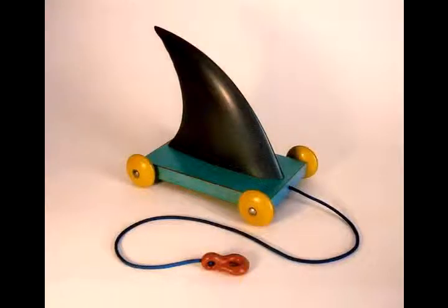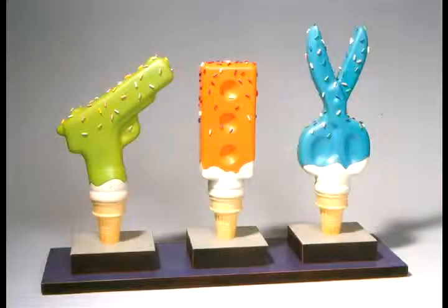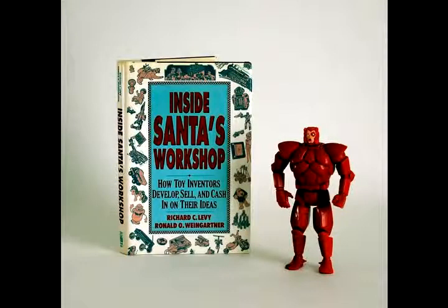I'm a local sculptor known for colorful wooden objects that I make. People might know that I've had a background in toy inventing. This is a book called Inside Santa's Workshop, and it's about the toy inventing business. There were about 200 inventors when I was in this business that the toy companies would talk to and trusted and knew. The guy who invited me to do toys with him is listed in this book.